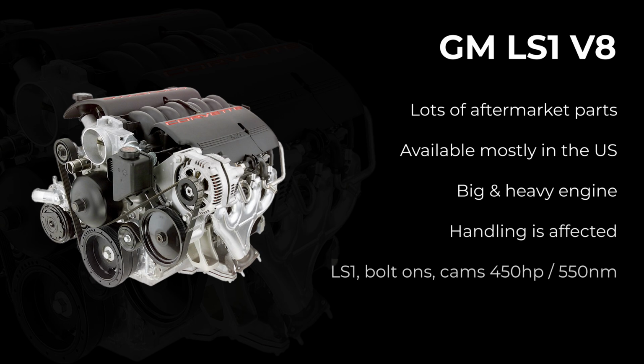In terms of power, the stock LS1 with bolt-ons and cam can produce up to 450 horsepower and 550 Nm of torque. The cost of swapping an LS engine into an Rx8 in the US is between $6,000 and $10,000, which includes a complete swap kit, engine, transmission, custom drive shaft, headers, exhaust, and fuel pump.